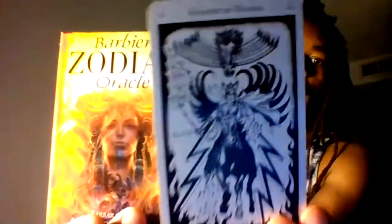tarot card and the astrological sign correspondence and elemental correspondence, planetary correspondence. So this is going to help me a lot when I get to my Barbary Zodiac Oracle. I will be able to pair these cards together, because I will be able to see very clearly what the astrological correspondence is, and then I can look up that deeply, and then I can do other more sophisticated spreads to discern that meaning. Okay, so that's pretty cool.